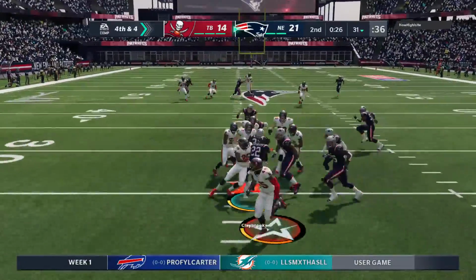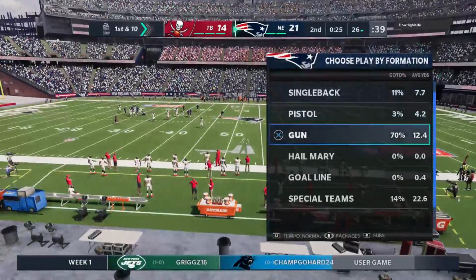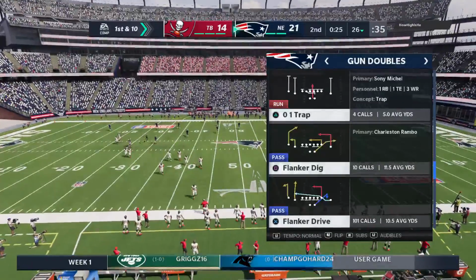This will be taken at the 10. The danger of a punt that good, a 16-yard return. And the offense will take over with a new set of downs.